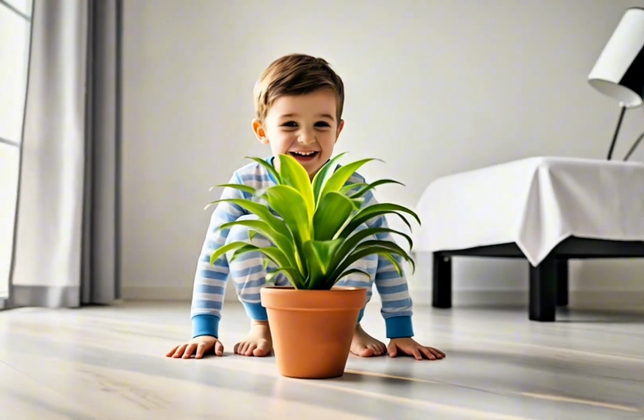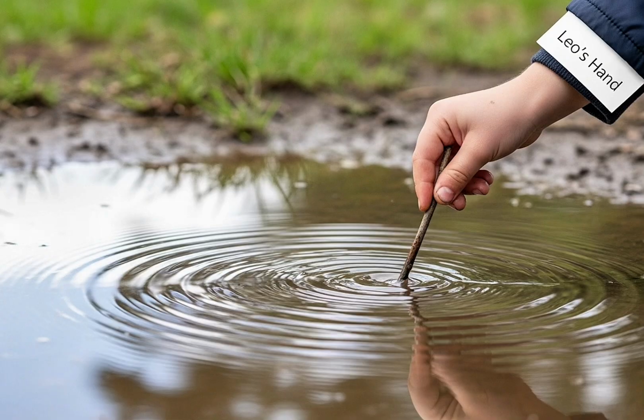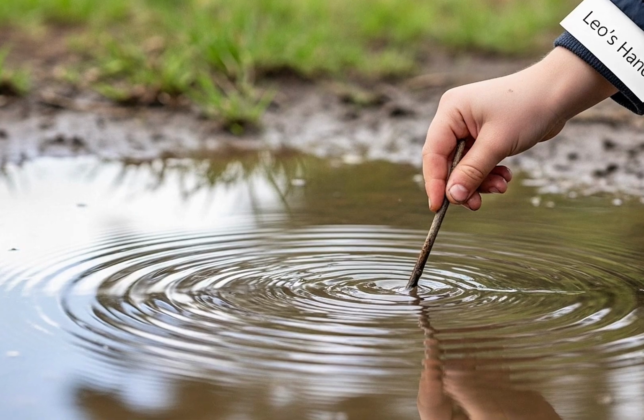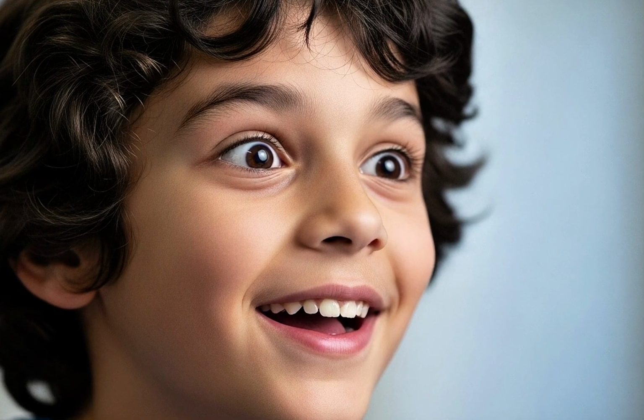Children are natural scientists, driven by a curiosity to touch and explore everything around them. They learn about the world by doing: poking puddles, mixing mud, and stacking blocks. Every day is a grand experiment. You can tap into this innate sense of wonder without a fancy lab.